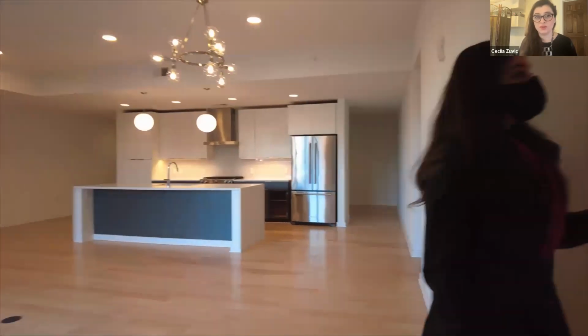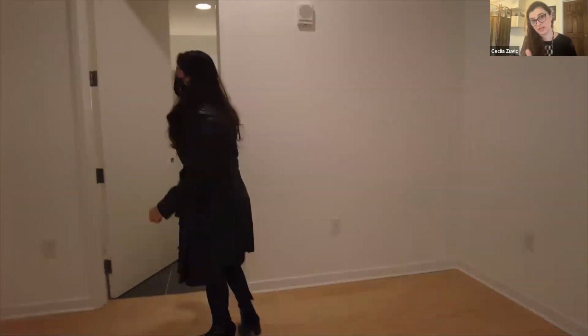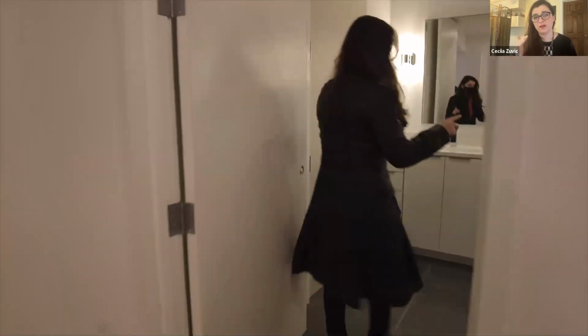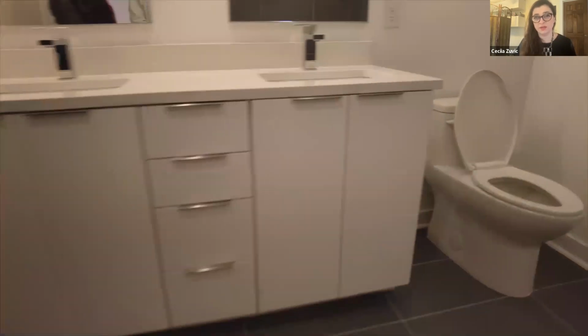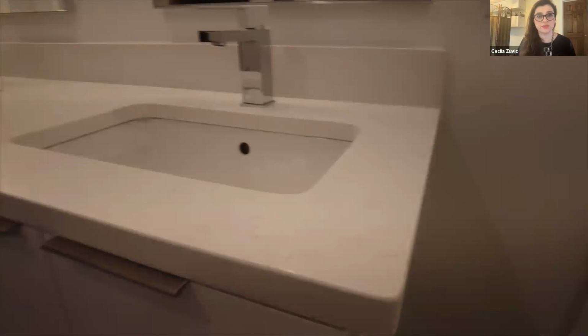So from here, I'm gonna take you back to the living area. And then I'm gonna walk you through some of the guest bedrooms. So this is guest bedroom number 1 that has a connection directly to the guest bathroom. And this guest bathroom features 2 vanities and a tub. So it's really rare to get a guest bathroom in a condominium with 2 vanities, or double vanity, but this one has just that. It's really nice.